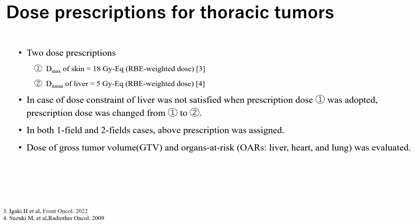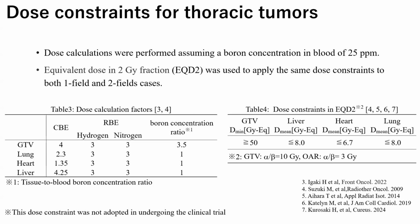Dose of GTV and OAR, such as the liver, heart, and lung, was evaluated. Those calculations were performed assuming a boron concentration in blood of 25 ppm. Equivalent dosing to fraction was used to apply the same dose constraint to both 1 field and 2 field cases. Step 3 summarizes the dose calculation factor. CBE for GTV and lung, heart, and liver was assigned separately. Table 4 shows the dose constraint for GTV and liver, heart, and lung.